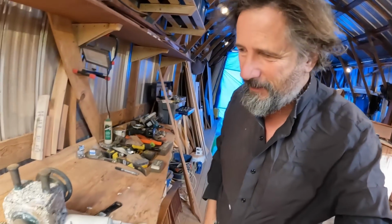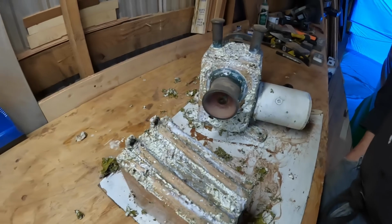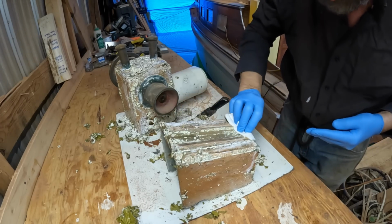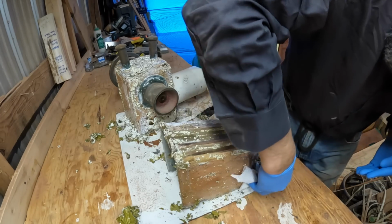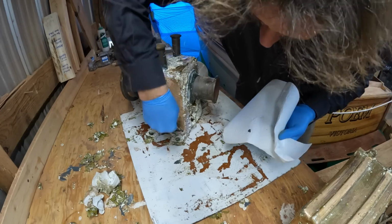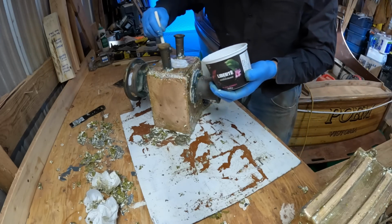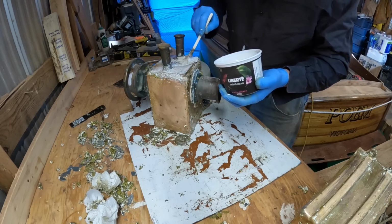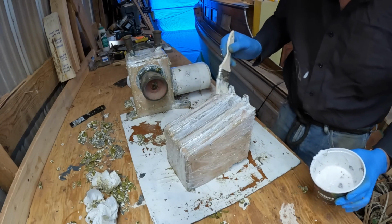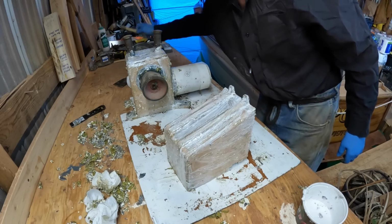And good morning. Well, let's see how this is doing. Oh, yeah, that's just what I wanted to see. Nice and messy. All right, well, let's see if we can clean this up. All right, well, we'll let that cook for a little while and then we'll hit it with a little bit of a brass brush.